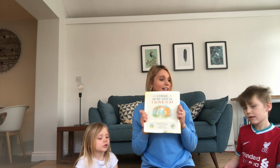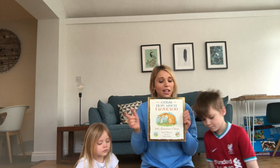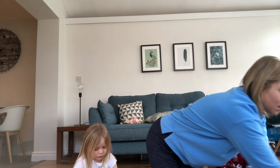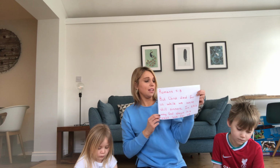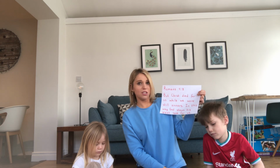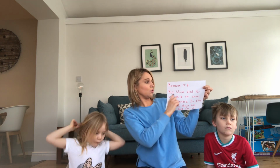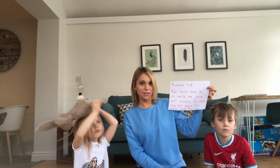So maybe the next time you read this book, you will add in at the end that whenever you listen to Big Nut Brown Hare saying, I love you all the way to the moon and back, then you'll also say, but Jesus loved me all the way to the cross and back. Now I just want to show you a little verse that tells us all about this. It's found in Romans chapter 5 and verse 8, and I think Christina's going to tell you more about it later. It says, but Christ, that's Jesus, died for us while we were still sinners. And this is how God shows his great love for us. So there we go. That's the greatest love of all, is that Christ died for us. Jesus died for us while we were still sinners.